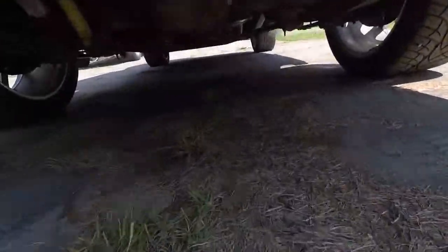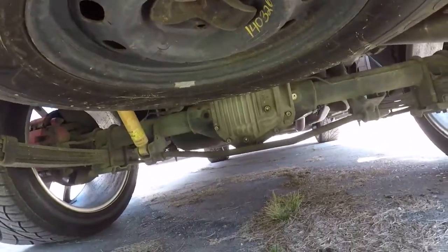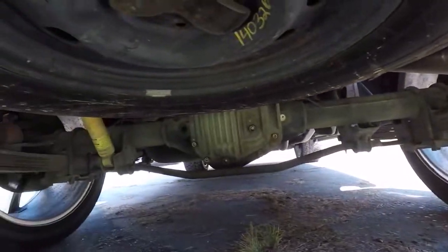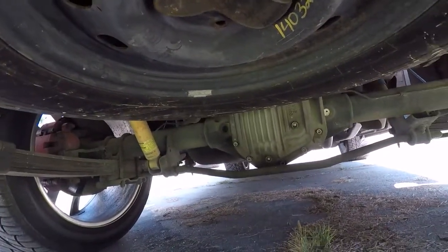And under the back, I did put a spare tire on it. It did not come with one. Here's the old Dana 60, 411s, 410s. I'm not sure which, but 4 something.